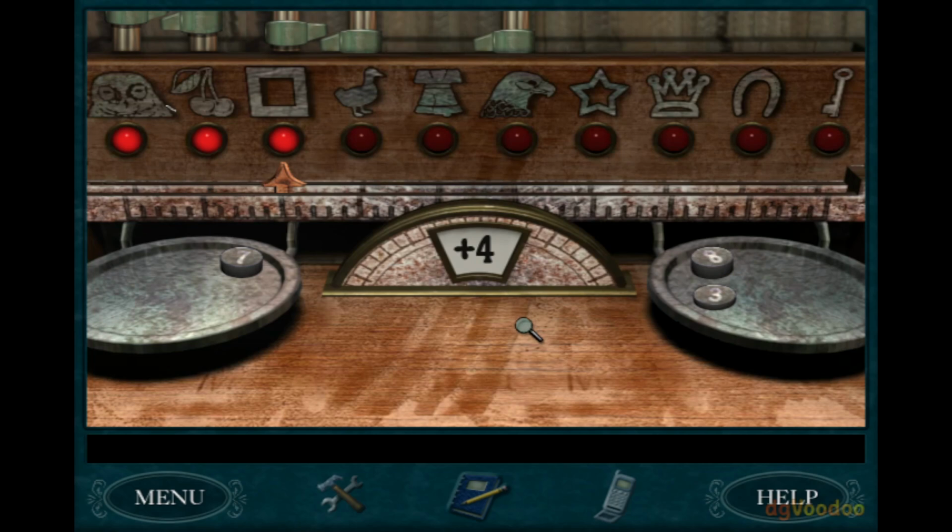That's so weird. Do I need both the duck and the square? I mean, I did need them for that one door. Are there any other puzzles I can solve in the meantime? Maybe I can get more of these by solving other puzzles, and then I can make the duck and the eagle activate as well.